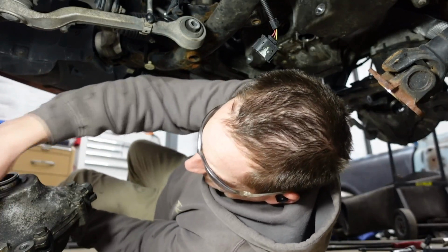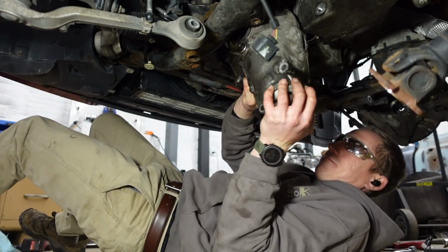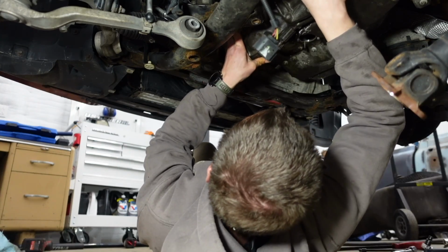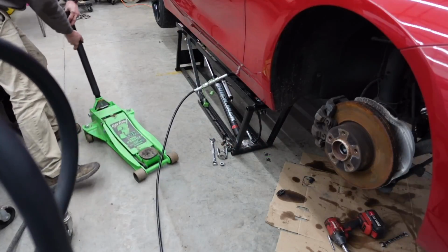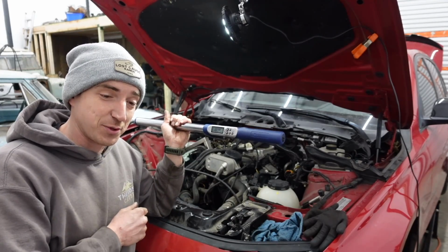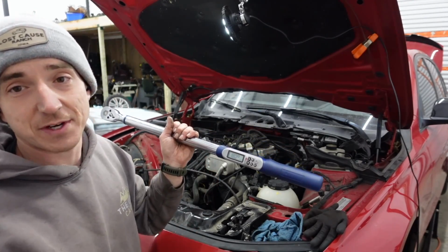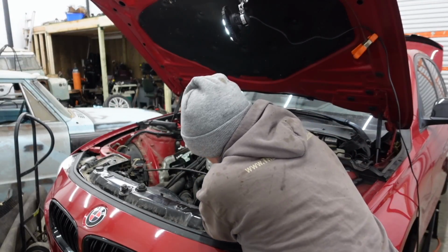Now we get the fun of squeezing the differential back in. That wasn't too bad. So we got the engine sitting on its own mounts. Now we can go back to torquing the crankshaft bolt, which takes a little bit of effort. We did 90 degrees so far. We need 270 total, so 180 left. So we're a little over halfway there.